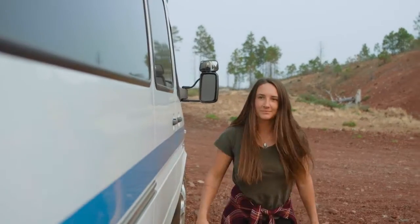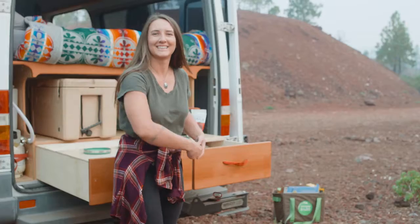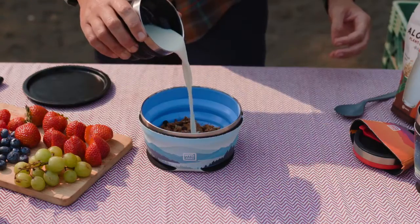As adventure seekers, we can count on you to bring the fun, the thrills, and your appetite. Inspiring foods, inspire experiences. Our packable camp bowls are the pinnacle of gourmet adventure dinnerware.